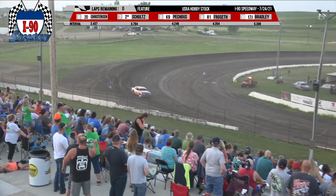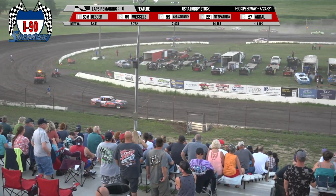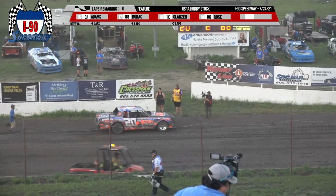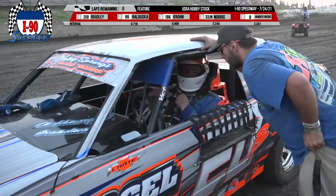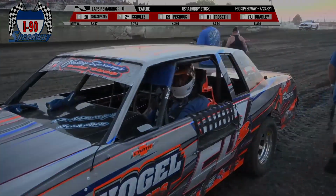Josh Bradley, the 20B, will get his second win of the year as he'll come to the winner's circle. Dustin Gulbronson from 12th will be second. Tracy Haluska from 18th will be third. 15 spots gained. He will lead early on into the night's competition for that Precision Drywall $100 Hard Charger Award.